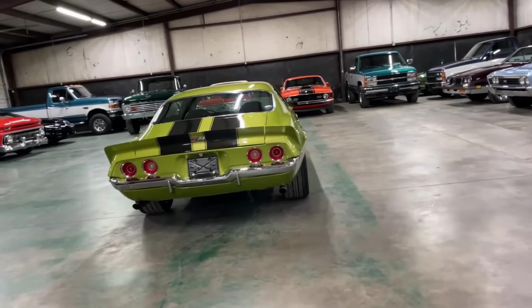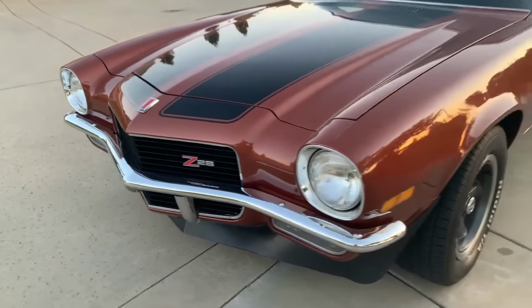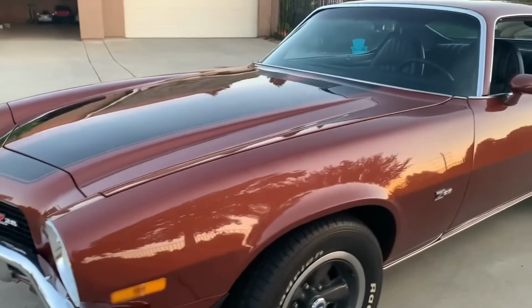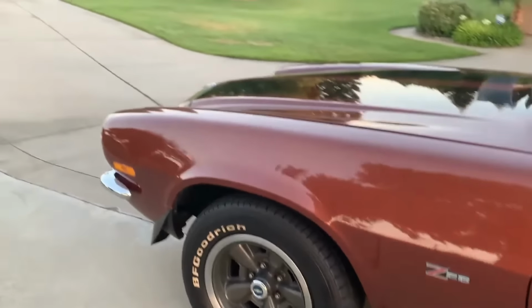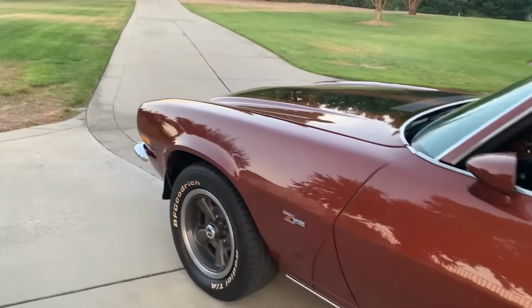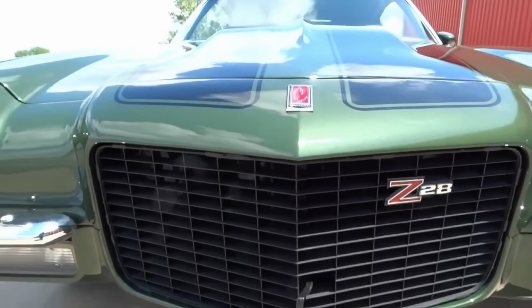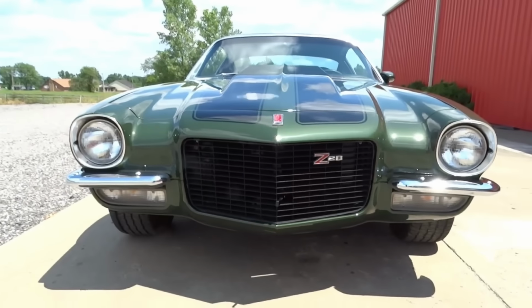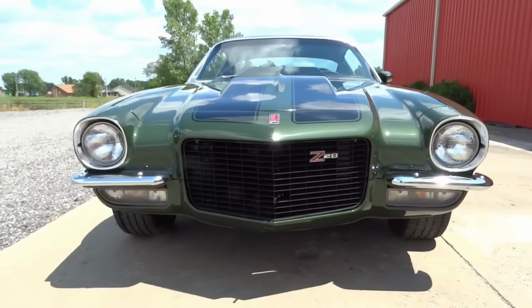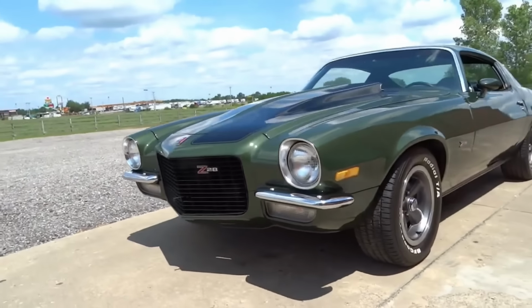In terms of production, approximately 4,862 Z28 units were built in 1971, making it relatively more accessible than ultra-limited muscle cars, but still highly coveted for its mechanical purity. Today, a flawless example can fetch between $60,000 and $120,000 depending on condition, matching numbers, and documentation. And here's the detail that purists love.